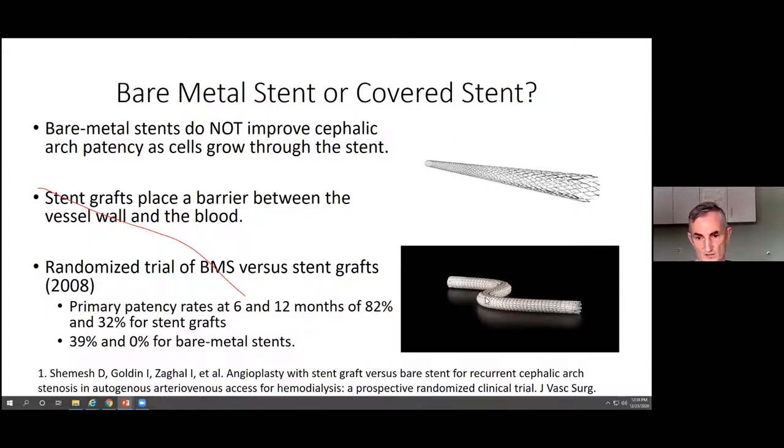So again, is there any data to support this? Well, actually there is. There's a randomized controlled trial, quite old at this stage, dating back to 2008, showing that for patients who have cephalic arch stenting using a covered stent versus a bare metal stent, there's a big difference in patency rates between the two groups.